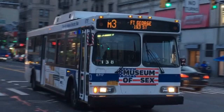This stop is Madison Avenue and East 66th Street. Next stop, Madison Avenue and East 67th Street. Transfer available to M66. This stop is Madison Avenue and East 67th Street. Next stop, Madison Avenue and East 69th Street. This stop is Madison Avenue and East 69th Street.